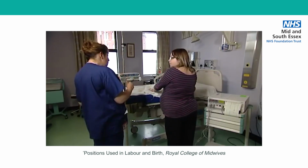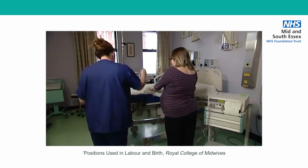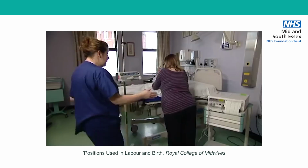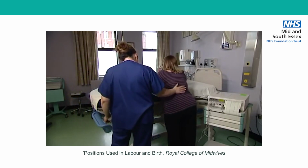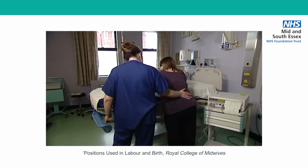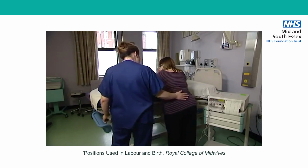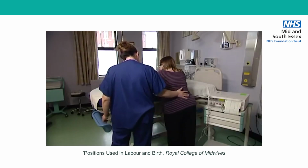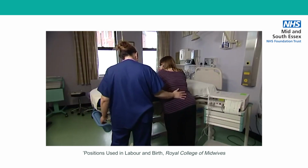And then for a bit of extra support when you get a contraction, if you just lean forward on the bed using your forearms for support, and you can see again that stretches your lower back out, and your partner when he's here can rub your back. And we do have aromatherapy oils for back pain, so if you've got a lot of back pain we can massage some of that into your back just to help with the pain.